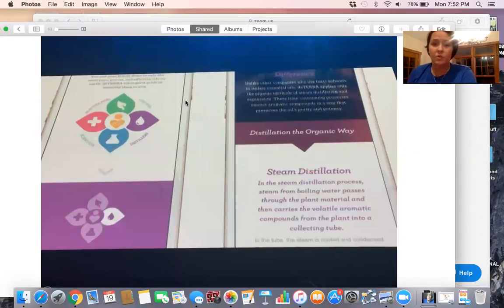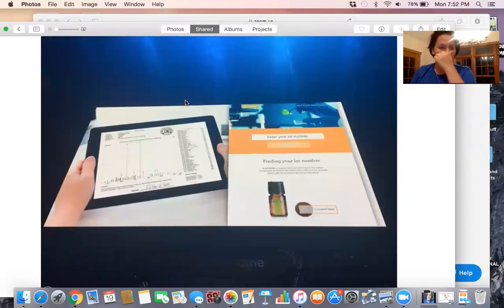This is the really cool thing about what you can do with this. You are going to be able to take your bottle of oil, whatever bottle you have, look at the lot number, which is right there on the bottom, all right? And you're going to be able to type that lot number in on sourcetoyou.com, and you'll be able to look up the GCMS testing and also kind of where the oil came from. This is doTERRA being transparent.